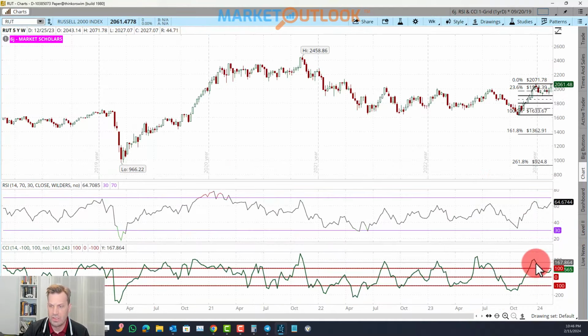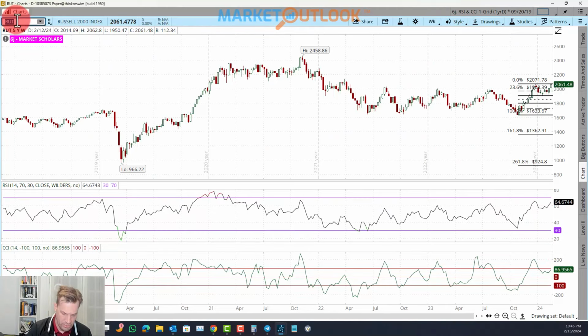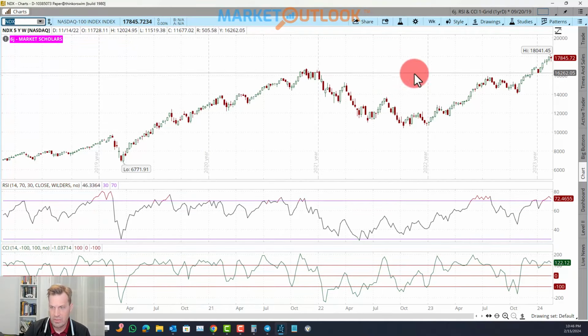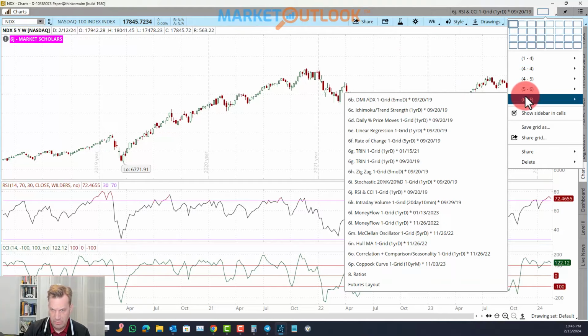The weekly CCI is still turning back up. Your RSI on the Russell is above 60. It's almost at 75 on the S&P. So again, it goes to show just how strong that move is, and still above 70 as well on the NDX.